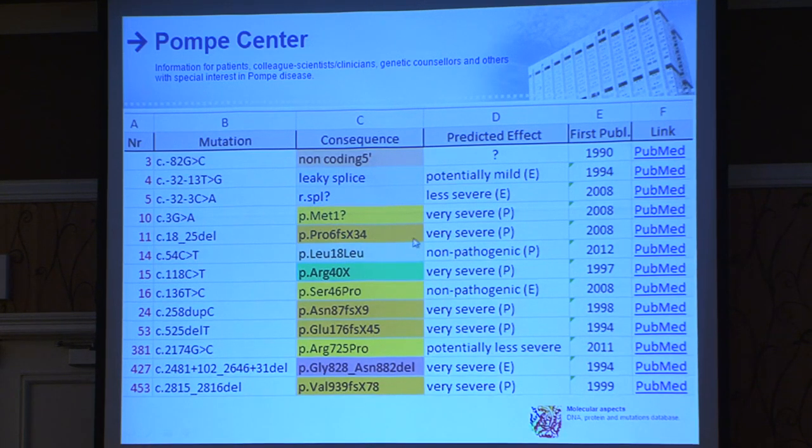Here, for instance, you can see that if you remove 18 to 25, so you're removing 7 letters, and the code is by 3 letters, so if you take out 7, you get a shift. That's what we call a frame shift, FS. And then protein production stops. So that's very severe, and it's a P because it's predictable. You don't have to investigate, you know for sure.